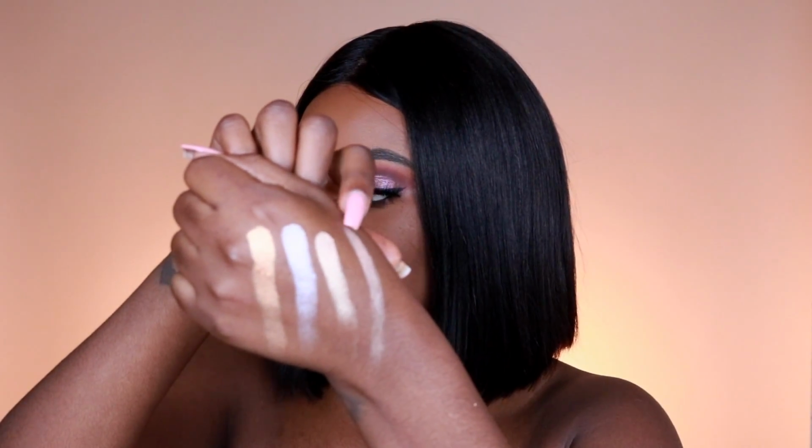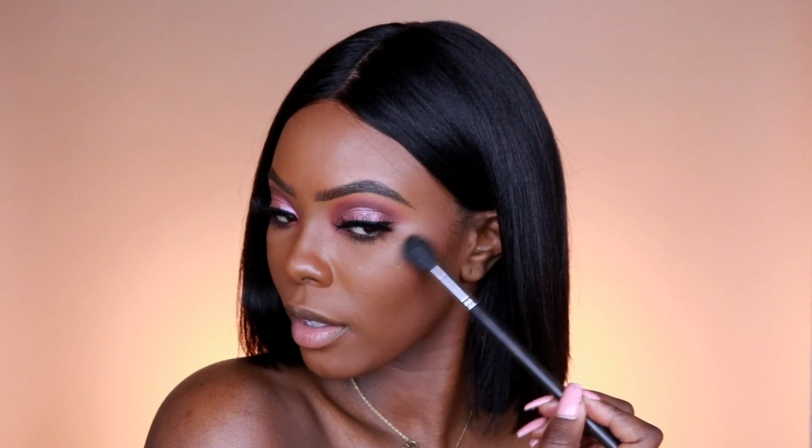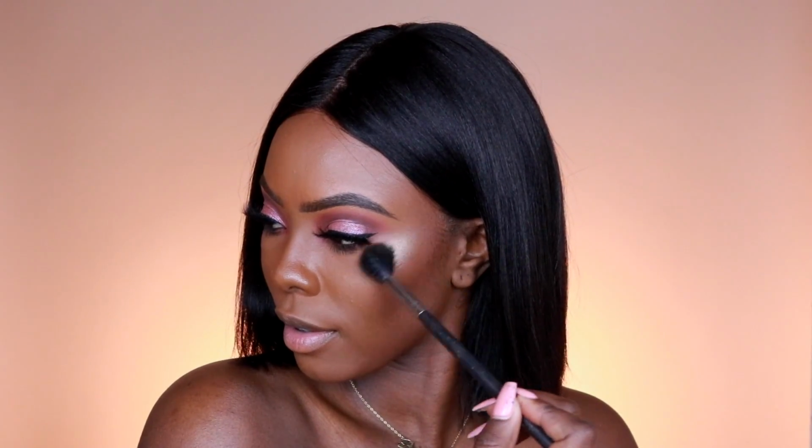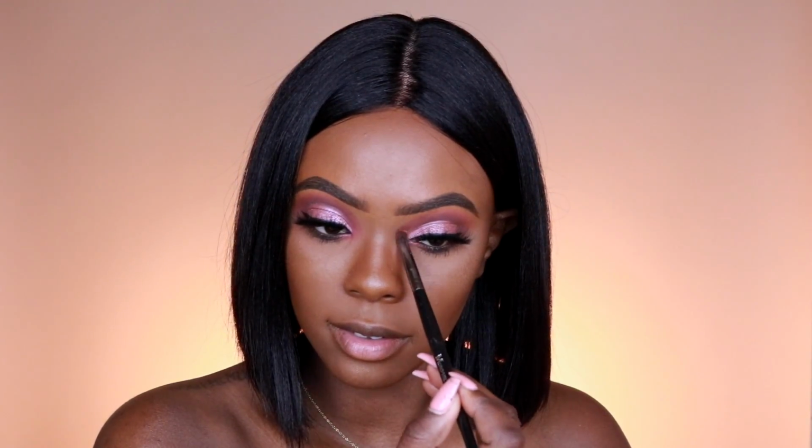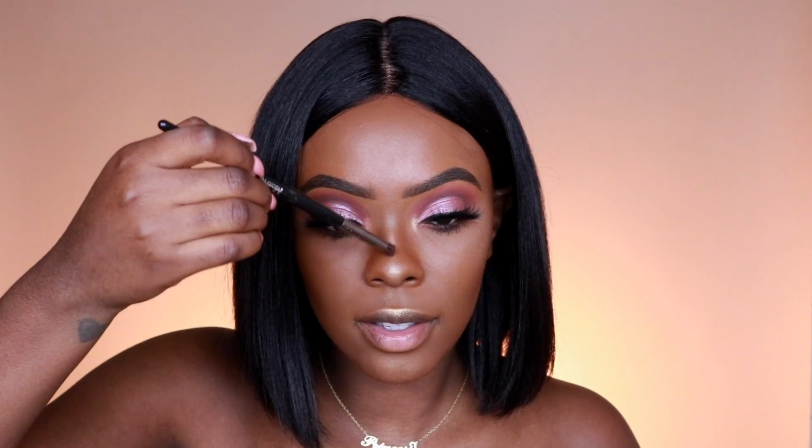I want to go with Eternal, which is the peachy shade, which is this one right here. And I'm going to be using a Morphe M501 brush. Ooh. Oh, that is pretty. And then for the nose and inner corners of the eye, I'm going to use Goddess.